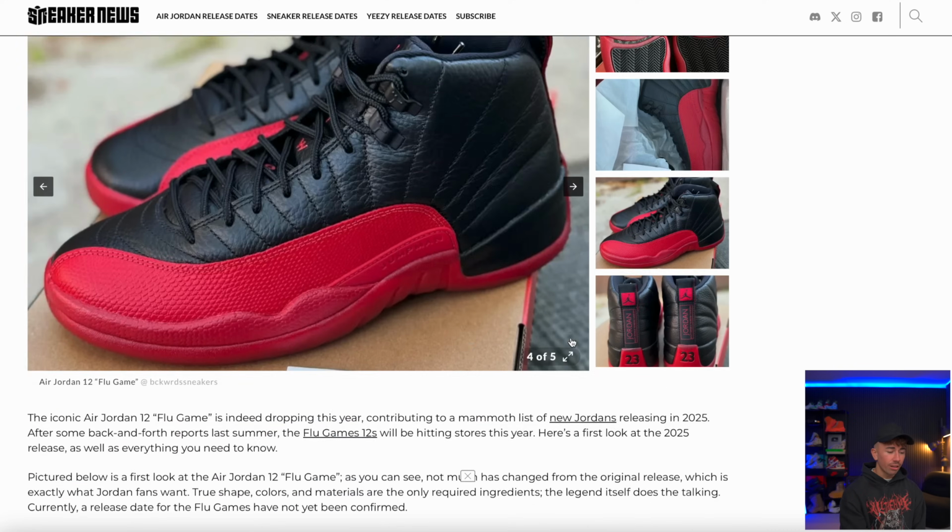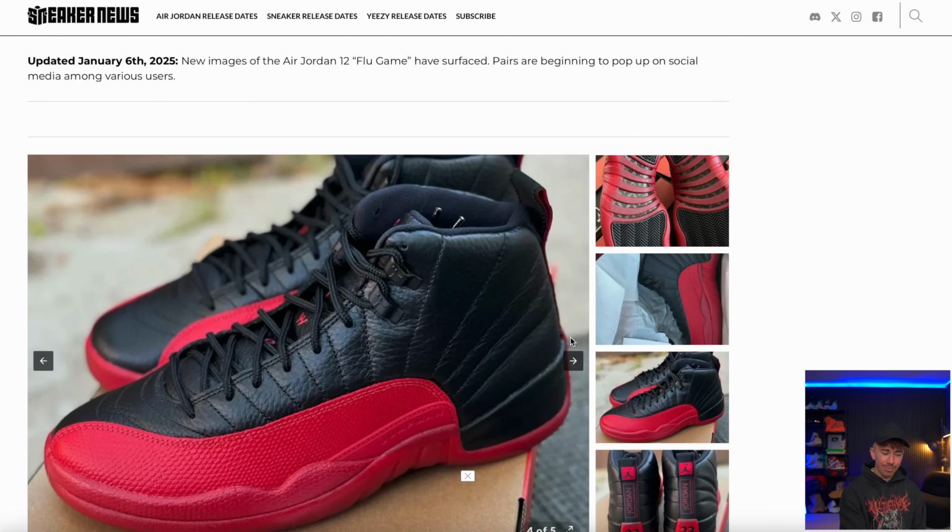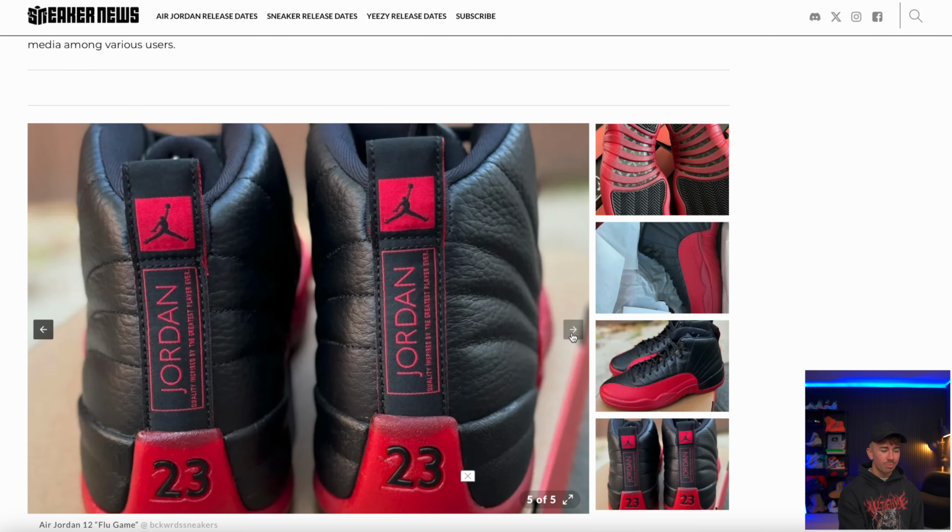And yeah, these are going to retail for $210. And these are your best looks. Let me know what you think of these down in the comment section, but let's keep it moving.